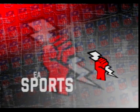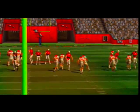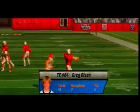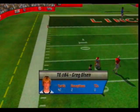This is what they have to do: keep making completions down the field and move the chains. Watch this one. He knows he's got to get the first, and he picks the right guy to throw it to.